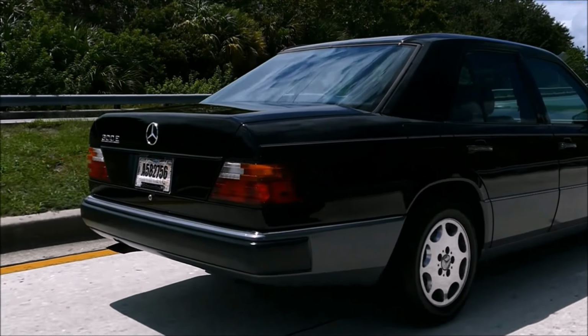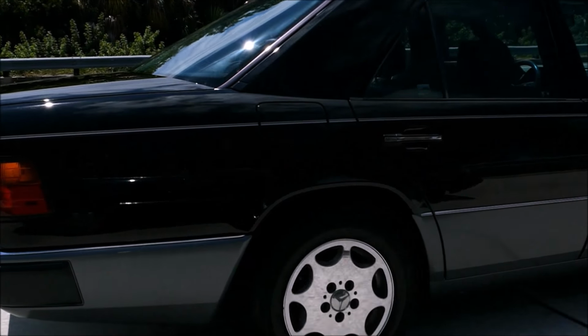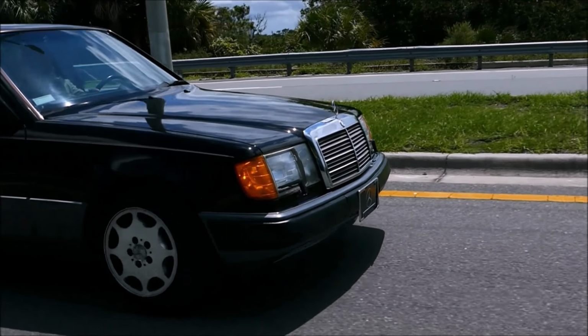This 1993 300E 3.2 represents an acquisition opportunity of a truly exceptional automobile. Drive it and see for yourself. Available now from Pierre Hedary's private collection.